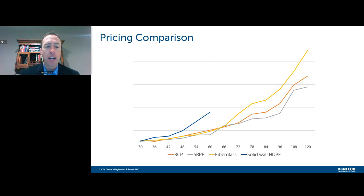You do see some things like the solid wall polyethylene that in most places is no longer available once you get above 60-inch diameter. But you do see RCP, SRPE, and fiberglass going all the way up to 120-inch. And you can see how the costs of each are related at each diameter. So hopefully that gives you a better idea of some pricing points of different materials from 30-inch up to 120-inch.